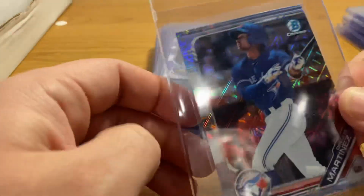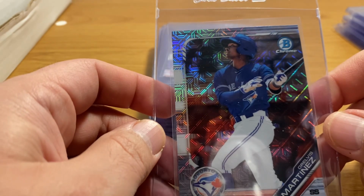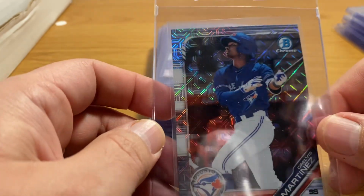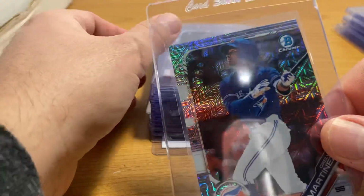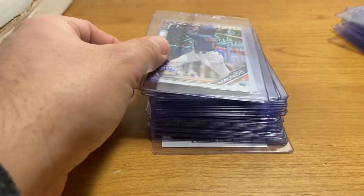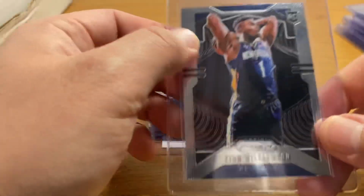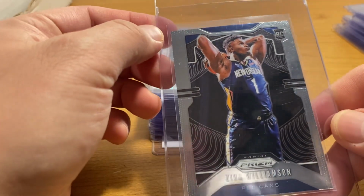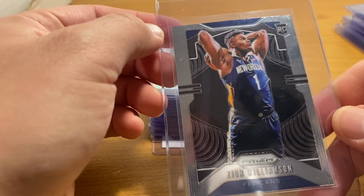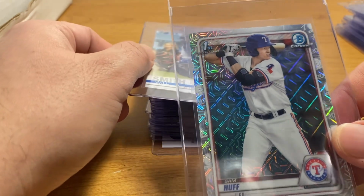So I've got a bunch of stuff to look through because I'm going to pull more of those, but some of that got into this order here. So there's a Relvis Mega Box, Ronnie Mauricio, just Chrome, Ronnie Mauricio Mega Box, Zion, I don't know where this one's from, but I've had it a while. I might have pulled that, but I might not.